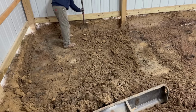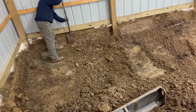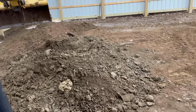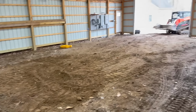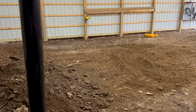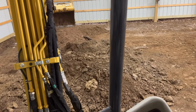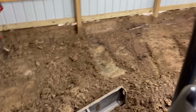So we reached this corner. Mike's digging out all the clay underneath the board. And we got quite a pile of junk here. Chris is on the skidster. Kevin the Kubota, and he is getting this stuff out of here. That's what we're up to. This is really nasty clay.